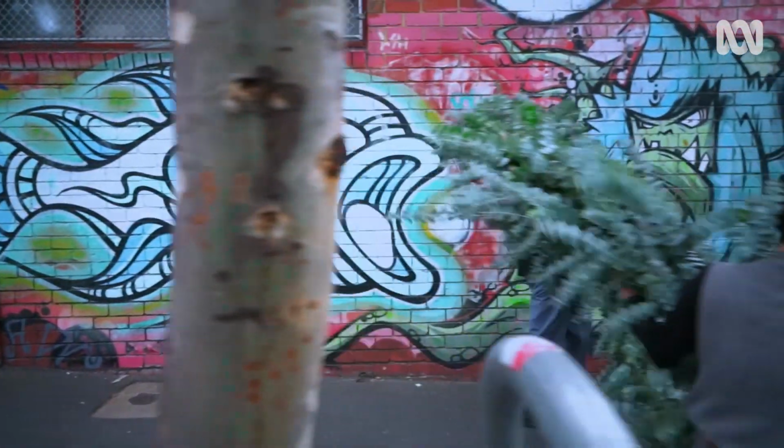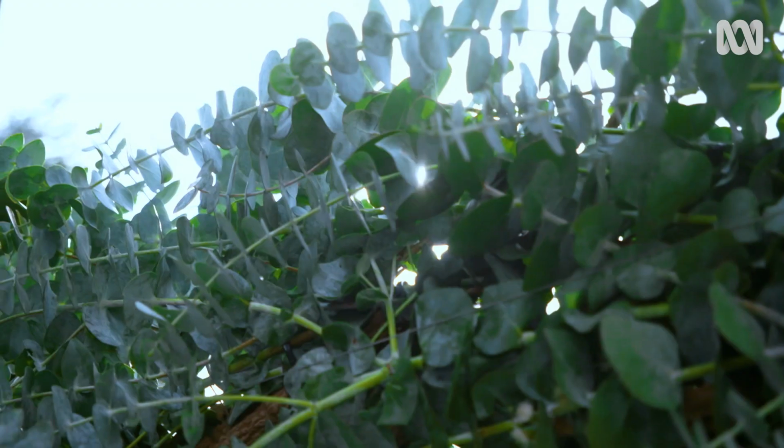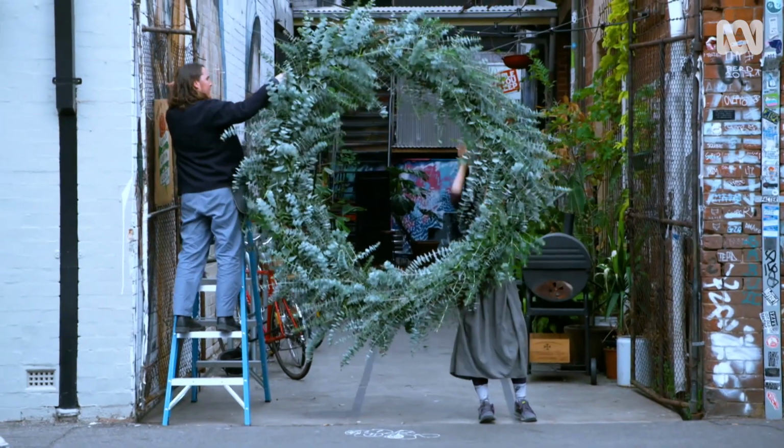The Hover Wreaths series is a fun project for us. We'll put up a wreath in a public space, and all we hope to get out of it is to encourage interactions with nature in a built environment.